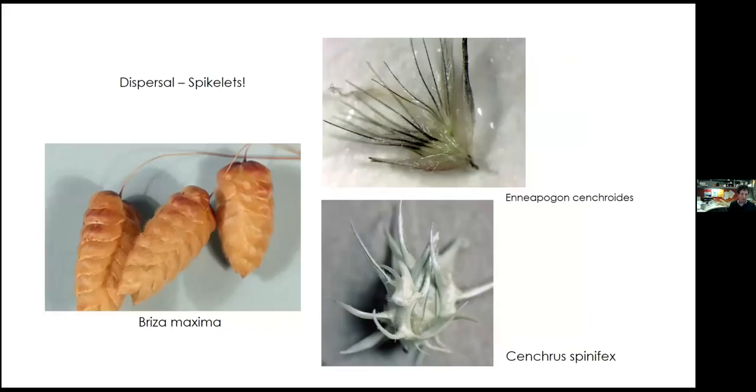So the evolution of the spikelet is really the key innovation in terms of their dispersal success. So the fundamental unit of a grass is a spikelet. And this is the thing that disperses the seed or seeds. And if you want to learn about grasses, you have to learn about spikelets. This is the key innovation. This is the anatomically amazing thing about grasses, their spikelets. And spikelets come in thousands of varieties, right? So there's just a wealth of dispersal mechanisms that they have acquired or evolved.